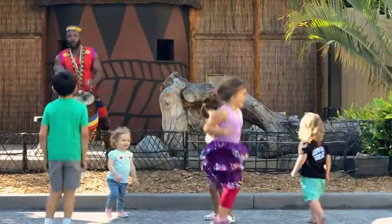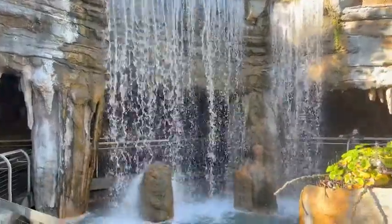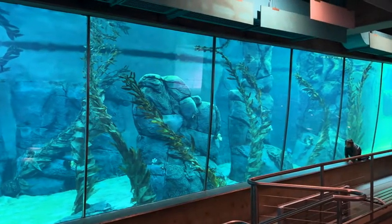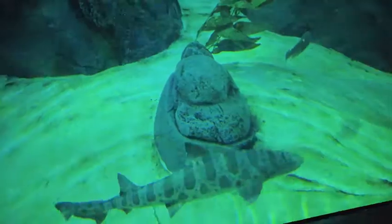The West African forest features dwarf crocodiles and forest turtles, and here you'll see the iconic 65-foot-tall Rock Falls, which is a great place to take pictures. At the foot of the trail is Cape Fynbos, where you can see African penguins and spotted leopard sharks swimming below.